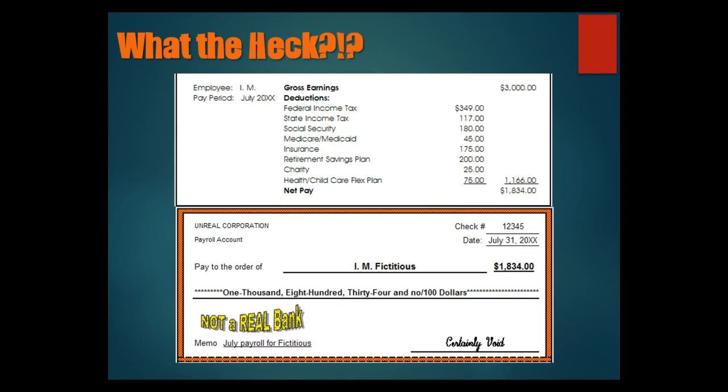Other items are voluntary. I don't have to pay them, but I may choose to have them taken out of my paycheck. Things like my insurance premium. I don't have to have insurance through my company. I could get private insurance in some other way, but I choose to have my health insurance with my company, and if I do that, I have to pay a premium. Same with retirement. I don't have to fund my retirement plan, but if I choose to do that, then I have to take that money out of my paycheck. Charity, flex plan spending, these are all options for me, but they all take away from my gross pay and leave me with less take-home pay at the end of the day.